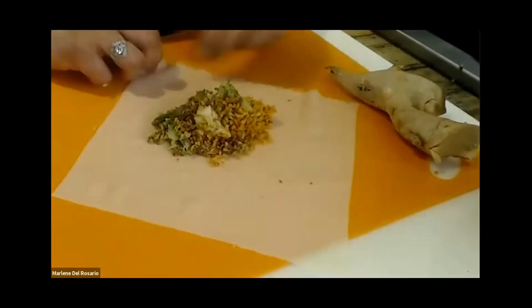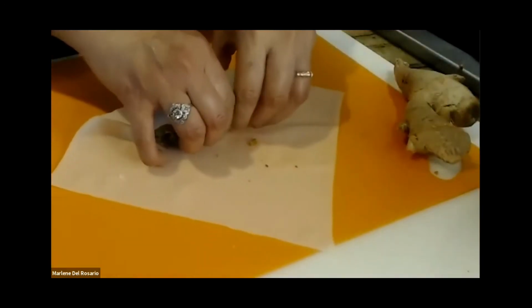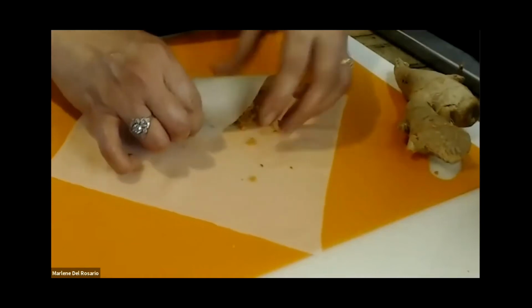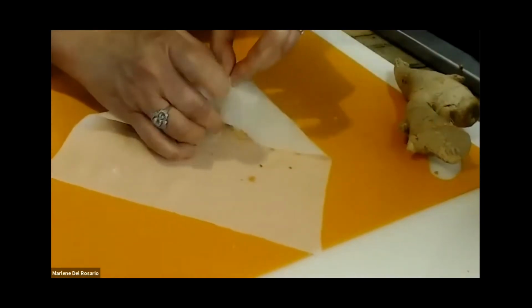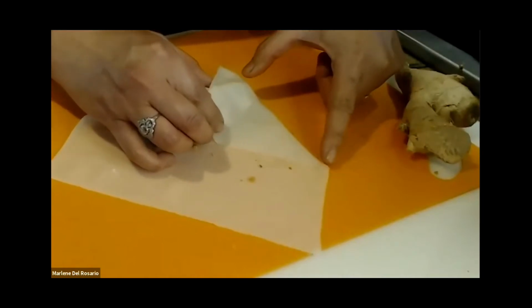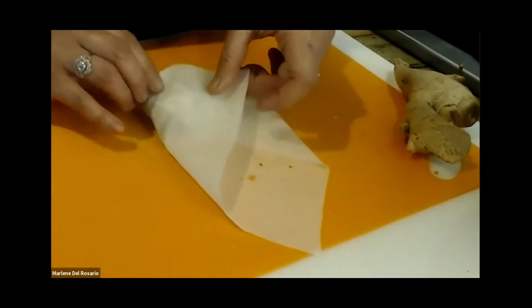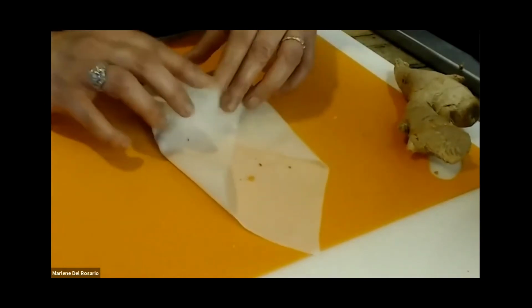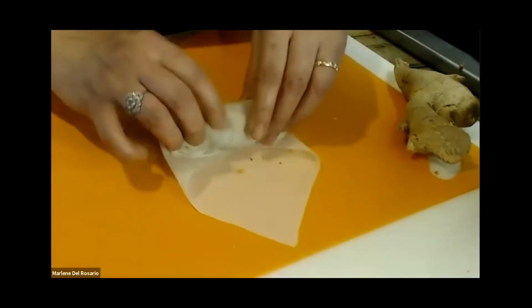So what you do is you just do this, tuck it in there. Then tuck the sides in, and you want to make sure it's angled so it's neat. Obviously, if it's not angled, it'll still work, but then you have this lumpia that looks kind of messy. Okay, and then you can roll just that way.